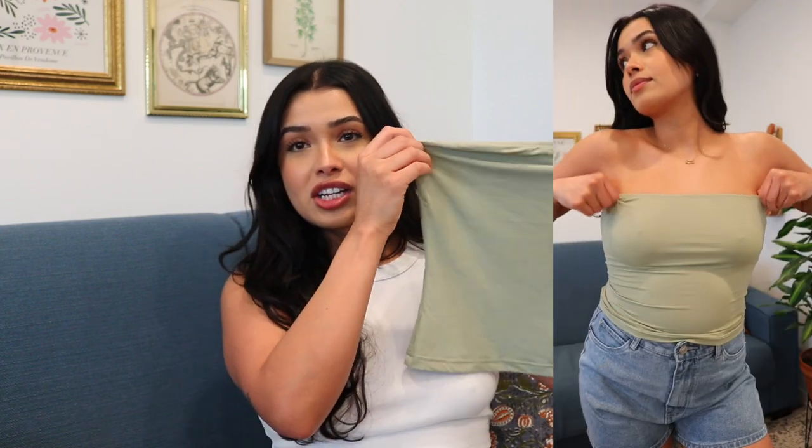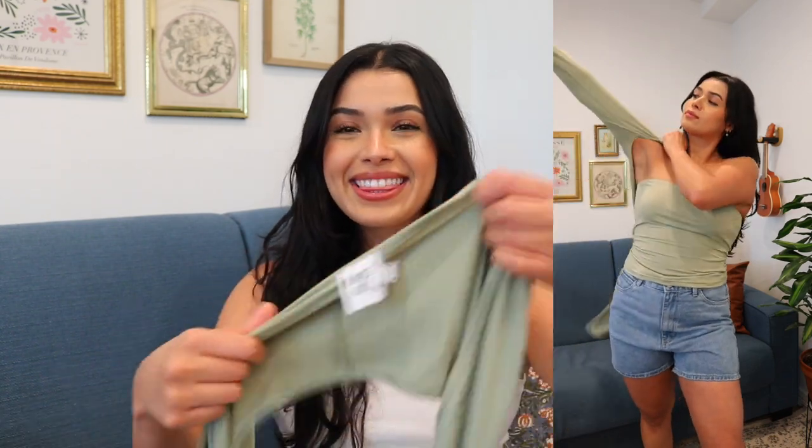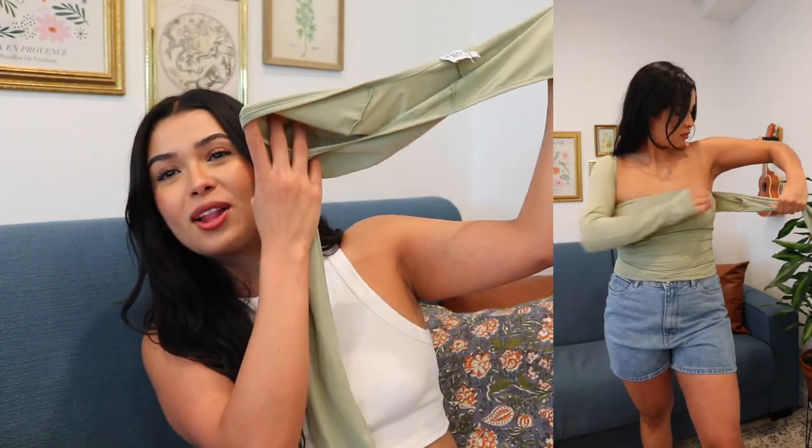Okay, next item. This is the Morin two-piece bolero top in sage. This is obviously just like a tube top. I mean, very basic, right? But get this, it comes with this little top portion, like a long sleeve moment that you wear on top. It's beautiful because you can wear them separately, you can wear them together and have this whole entire new look.